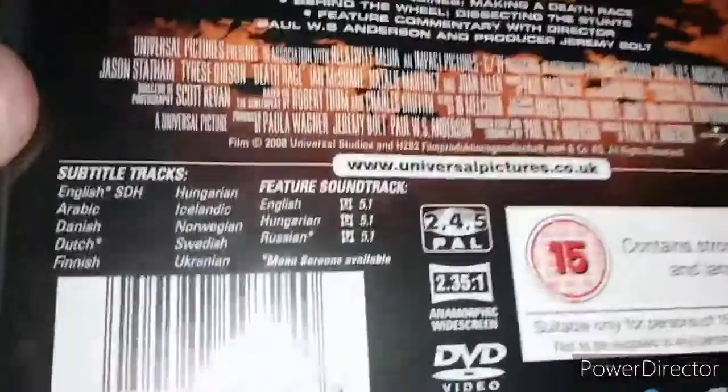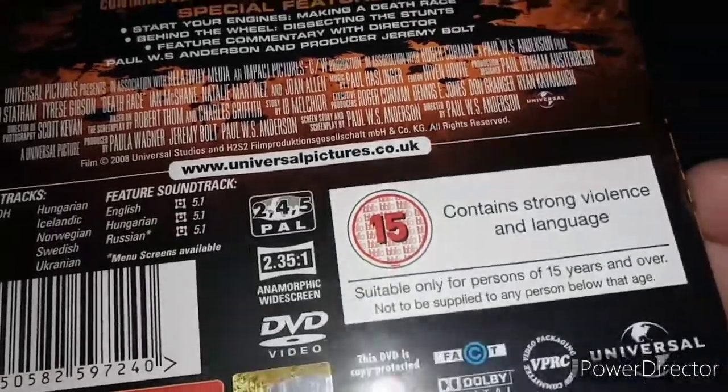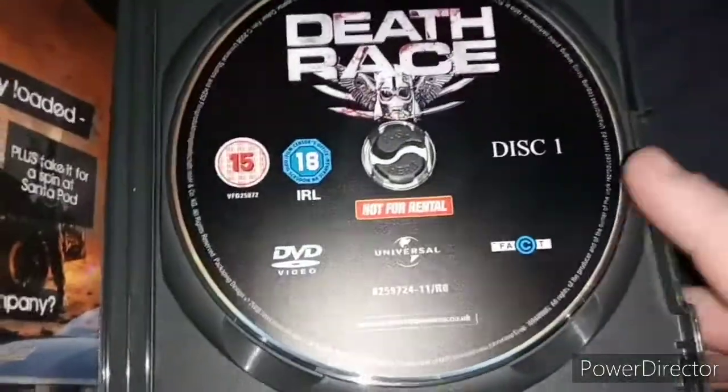And there are the special features. And the runtime is 1 hour 46 minutes long. And it's rated 15, contains strong violence and language. And here's a booklet about muscle cars. And here's the DVD.